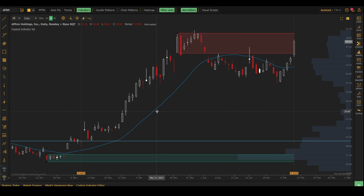So the first thing that you're going to notice is that we get this massive impulse off of earnings back here on November 7th. From there, we get a massive rally all the way up to highs on December 26th, 2023, which is a 129% return within 1 month and 2 weeks.